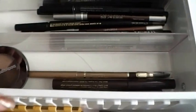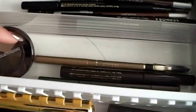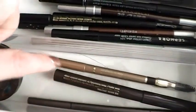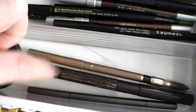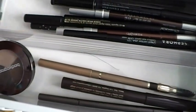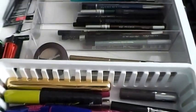And then up here, I actually moved my brow products from the top drawer to down in here. So I have a backup powder. I have some markers. I have some other pencils that I tried out but really wasn't fond of. That's a Milani one. That's the Cosmetics one. But yeah, that is my mascara eyeliner drawer.